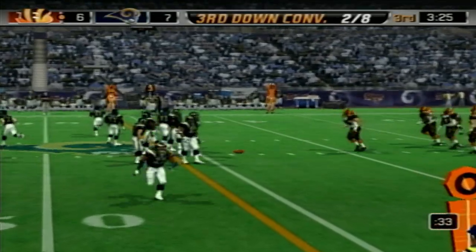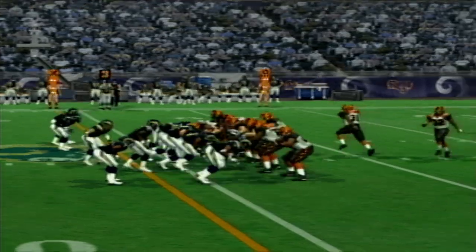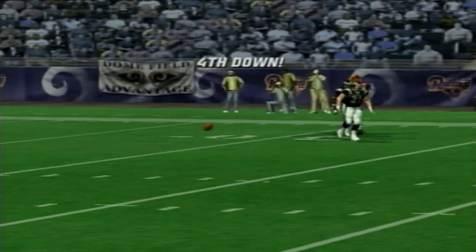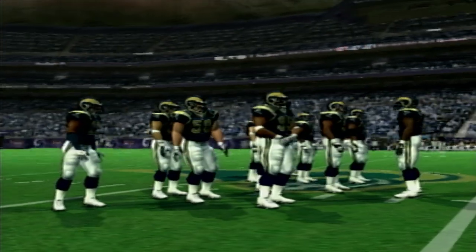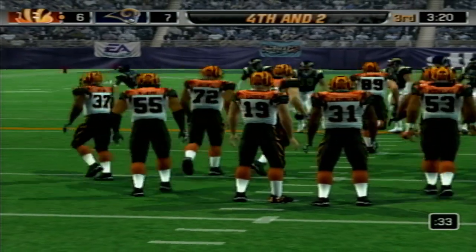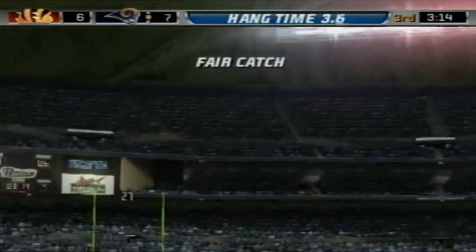Here are the numbers when it comes to third down conversions. The Rams come out in a 4-3. Throws it. Almost picked off. Schauble was his intended target. Nothing happening for the offense there. Forced into a 3-and-out. Here's the punt. And he waves for the fair catch.